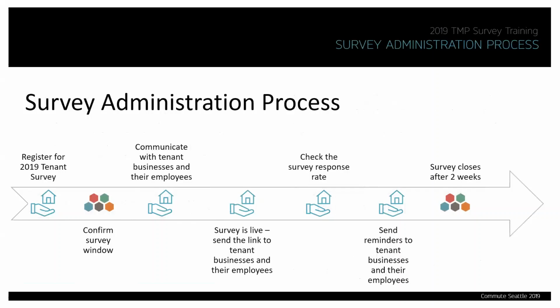Let's look over the survey process. First, you'll want to register your property for the 2019 tenant survey. Most of you have already done this. Way to go. If not, please register for your survey window by Friday, October 11th by contacting tmp@commuteseattle.com. The only information you need to submit in the registration is your TMP property name and the total number of employees in the building. This number will exclude companies affected by the Commute Trip Reduction Law.